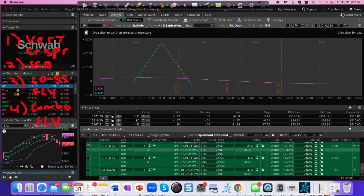So what's the first thing you do? We are currently at 52.20. The expected move to next Friday is 70 points. I'm going to set a butterfly 30 wide, 70 points down. Why 70? It's the expected move.